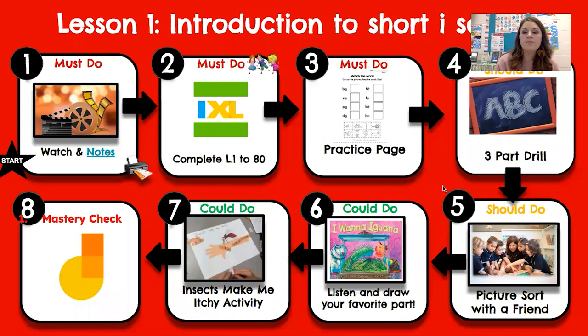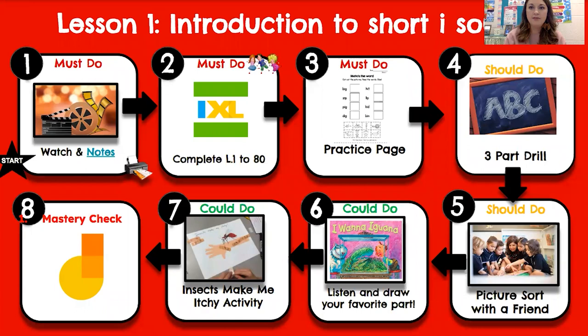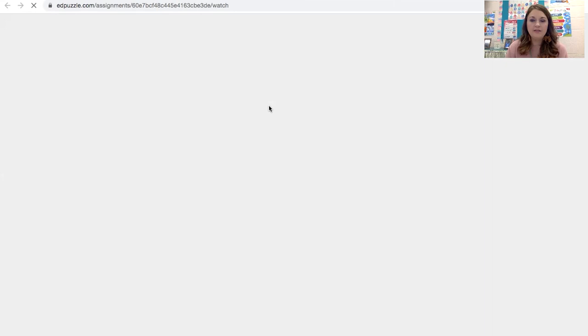So this is my lesson one, Introduction to Short I. And you can see it's set up kind of like a game board. This is the first activity that students must do, second, third, and then over here we've got some of the should do's, and we end with the mastery check. So my must do for this is my video and my notes. So I'm going to click on the video here. Like I said, I'm just going to play a little clip of it just so you can kind of get an idea.